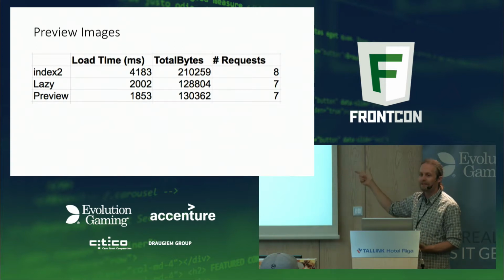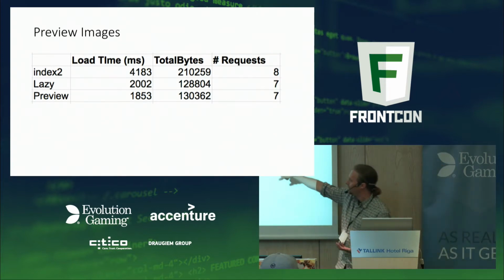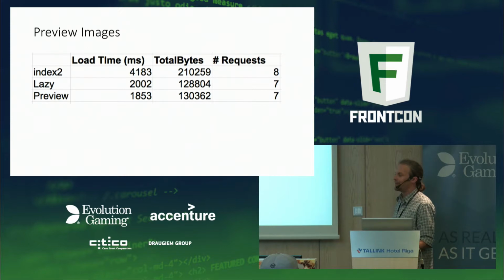Preview images make it a little bit bigger because now I have these SVG text, right? So it's 2 kilobytes bigger, but it's about the same load time. It says faster, but that's 150 milliseconds. We should probably do more experiments before I say definitively it's faster.